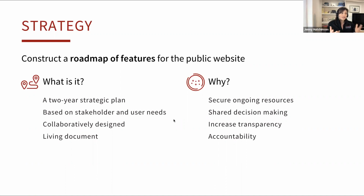So why? Well, again, we need to secure those resources. We needed a way to involve people in the decision making. So instead of someone coming to me and saying, this is the solution I want, we have a process by which we can back that up to what the need is and then offer the right solution based on our knowledge and expertise in web design and experience and all the different things about web.